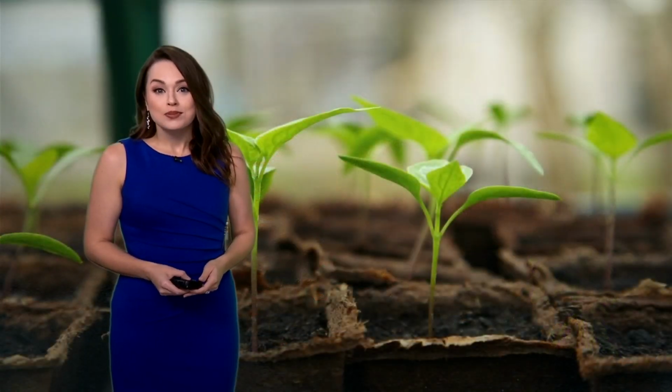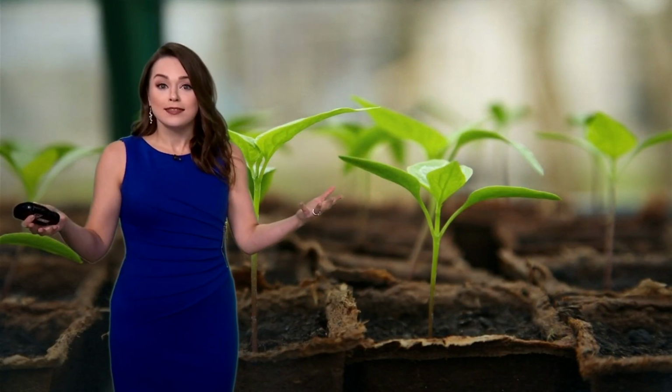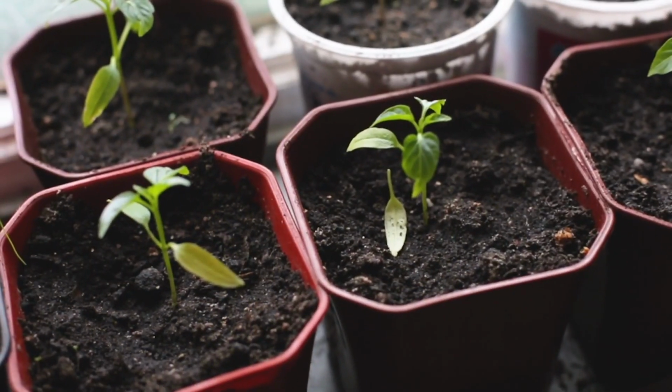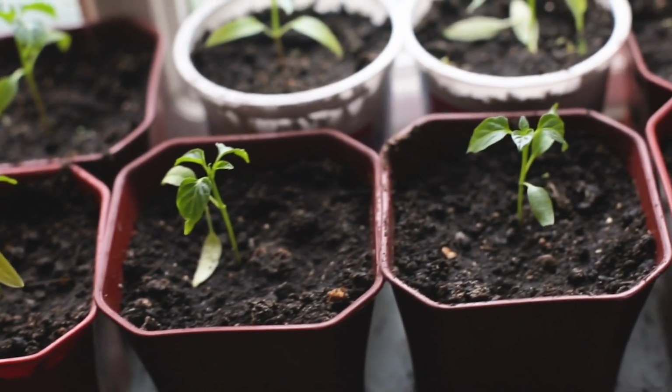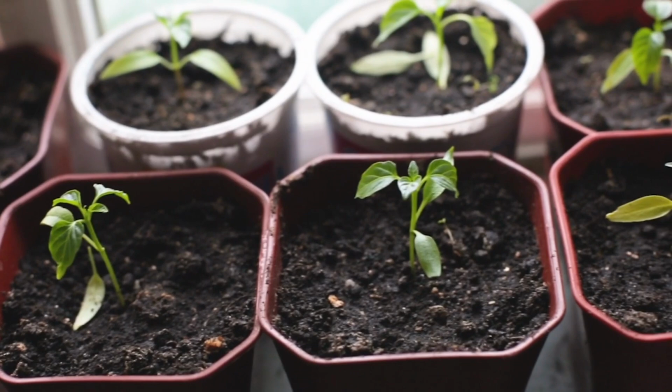And number four, plant a garden or plant anything, really. A garden can provide you with your own source of fruits, veggies, and herbs, cutting out the transportation emissions that occur when you go get those things at the store.